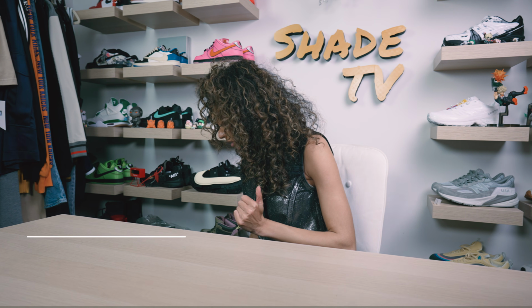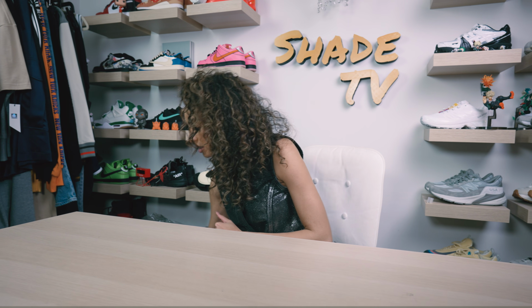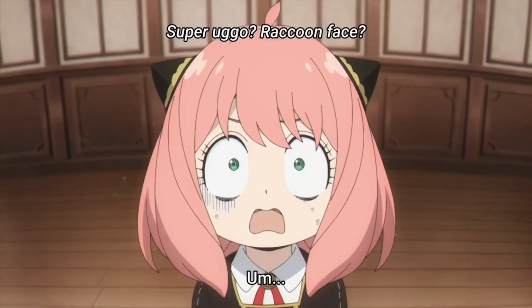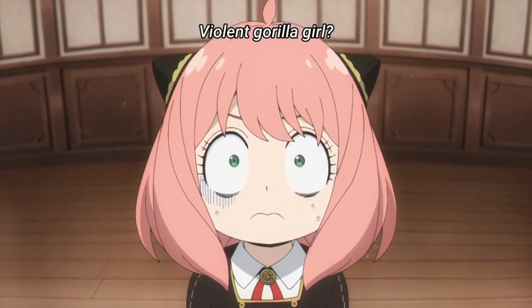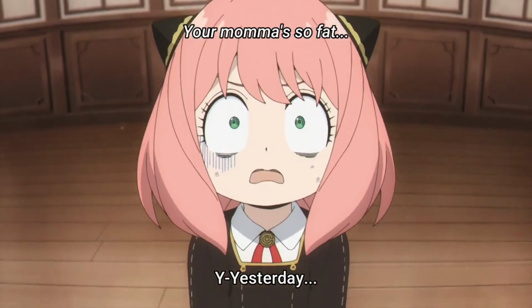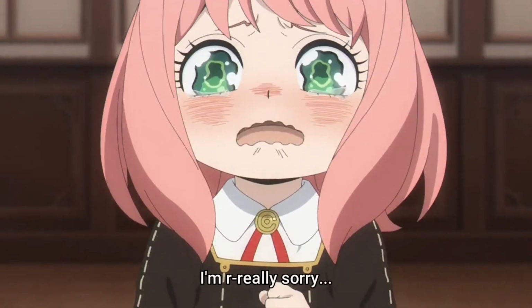All right, shall we get into it? So which one should we start with? I think we'll start with my favorite series right now, which is Spy Family. For those of you who love Spy Family, Anya Forger is one of the cutest characters. You will absolutely fall in love with her. So they sent me this mini version of her. So let's take a look.